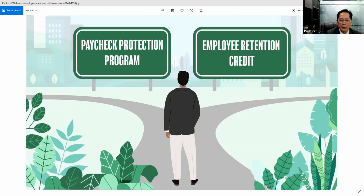PPP. Are you down with PPP, or should you go with the ERC? What do I mean by that? I want to show you that if you have employees, is it automatic to go with the PPP, the Paycheck Protection Program? Is it automatic? Maybe not, right? Maybe you should go with the employee retention credit, or maybe you're just feeling down and out that your PPP is not being processed fast enough.